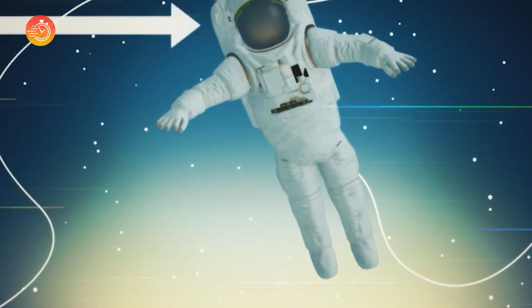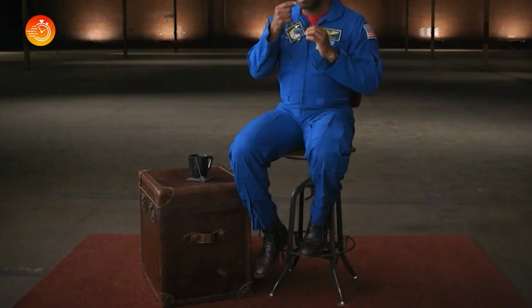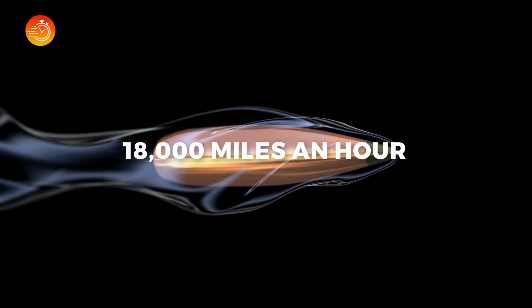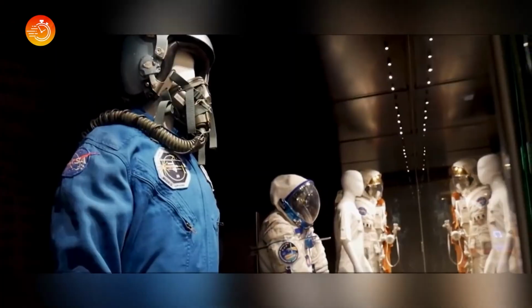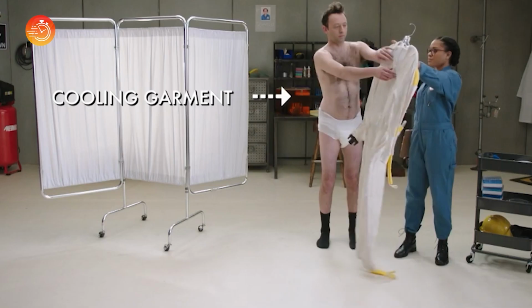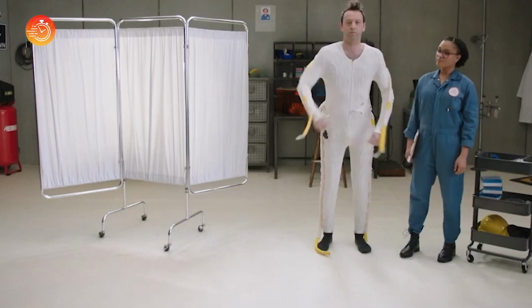Did you know the space dust could be floating as fast as a bullet? That's right, folks. We are talking speeds as high as 18,000 miles an hour. This is why the spacesuit has to be strong enough so nothing can puncture or penetrate it and cause an injury. Beneath the spacesuit, astronauts wear a cooling garment that envelops their body, excluding their head, hands, and feet.